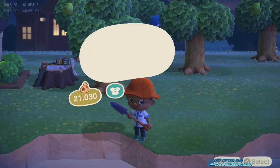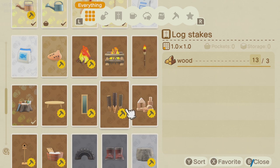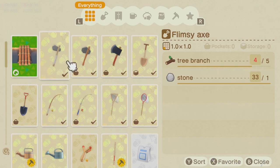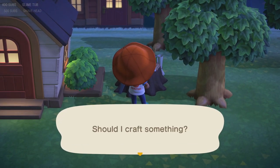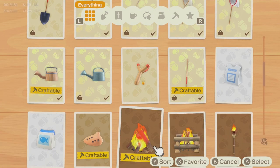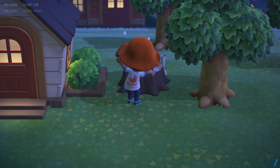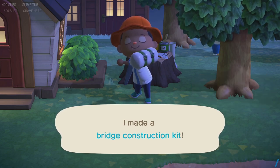So we're going to have to gather up the things that we need to make the... well, first we need to make the log stakes. So we need a little bit more wood, because we need four of them. Actually, we have enough wood to make these. So I'll just make those right now. I think that's all we need, actually. We need to make these log stakes and then we can put the bridge down. So let's do that really quickly. All right, here we go. Bridge construction kit, all done for now.